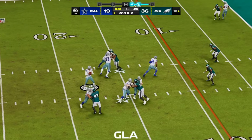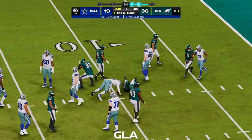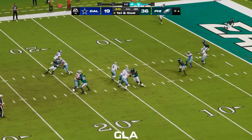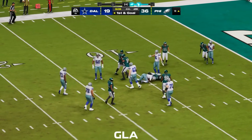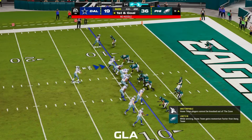Prescott to throw it. And now they're inside the 10 as he's brought down at the 9. When in doubt, do it yourself, as he keeps it for 3 and a first down. As he came to the line of scrimmage, he knew he didn't need much to reset the chain, so when he saw the space he needed, no hesitation. He went to the marker and got his guys a first down.